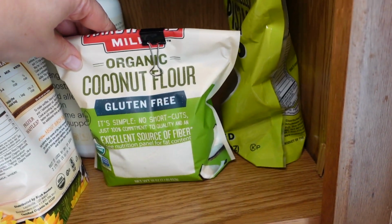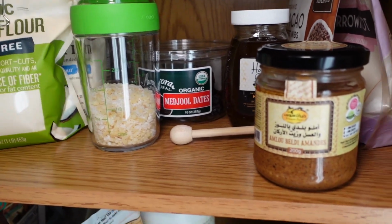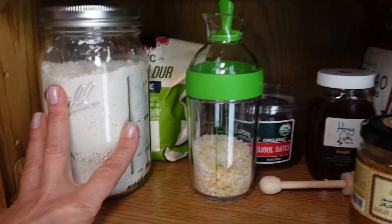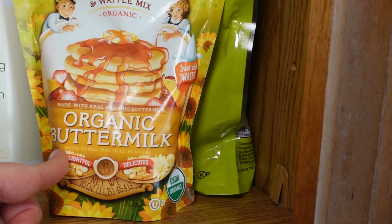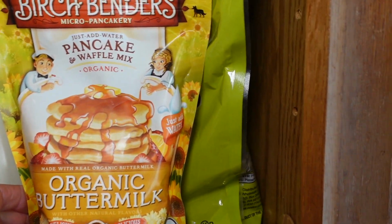And then I have some coconut flour. I will actually put that up by this flour, and I should probably move my other flour down here. And then here I have my pancake mix that I'll use once in a while. I'll usually treat myself like once a Sunday or one Sunday a month, or maybe 2 Sundays a month, to some pancakes, eggs, and bacon.